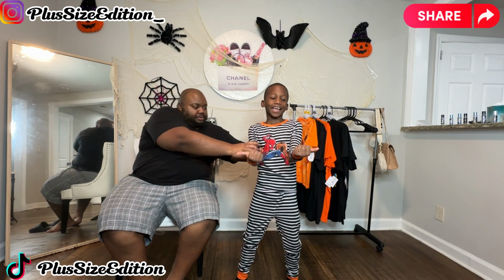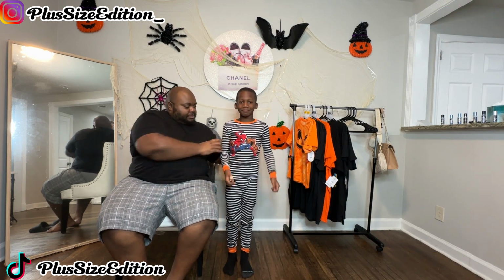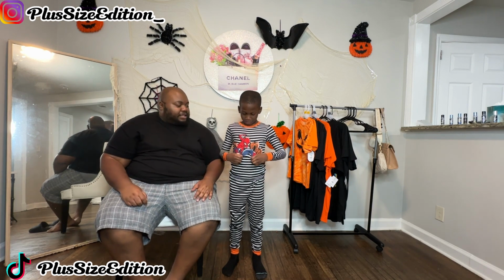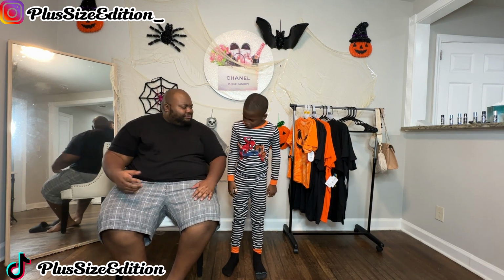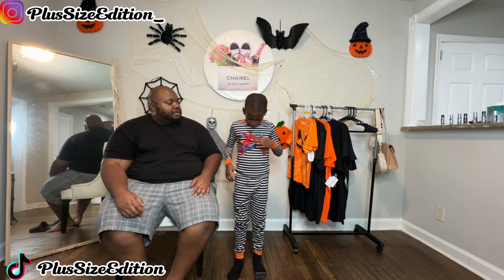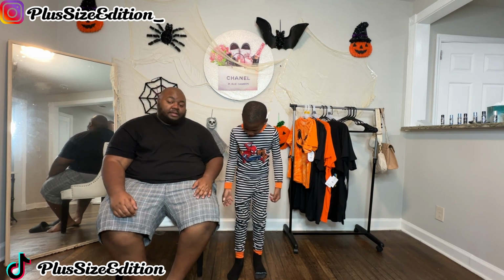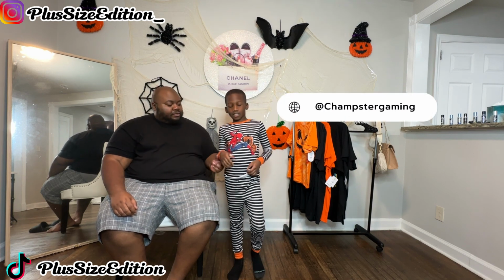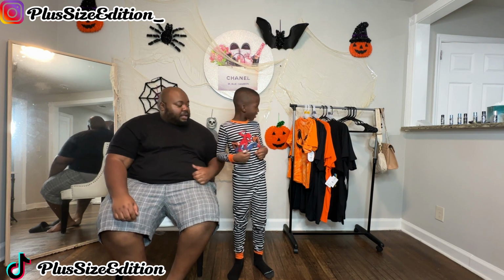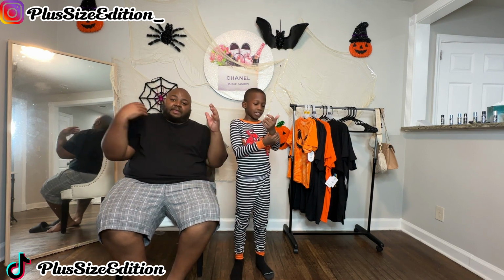Show them so they can see. I like Spider-Man. All right. You can see that you got pumpkins on it, y'all. Yes. Y'all can see it. I like this. But there's nothing on the pants, though. No, because everything is right there. It looks super cool. I do like how they gave the orange accents around the wrist and the neck. It looks like the pumpkins. Yeah. Like, they're all supposed to be orange.